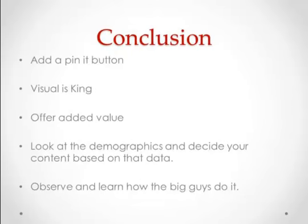As a final word on this chapter, here is a summary on how you could make Pinterest work for you. Add a Pin It button. Make it easy for your viewers to share your content by adding a Pin It button on your website. Visual is king. The reason why the site is so addictive is that it is a visual experience. With that said, make it a point that every post you make on your blog, e-commerce site, or your company's website includes stunning graphics.